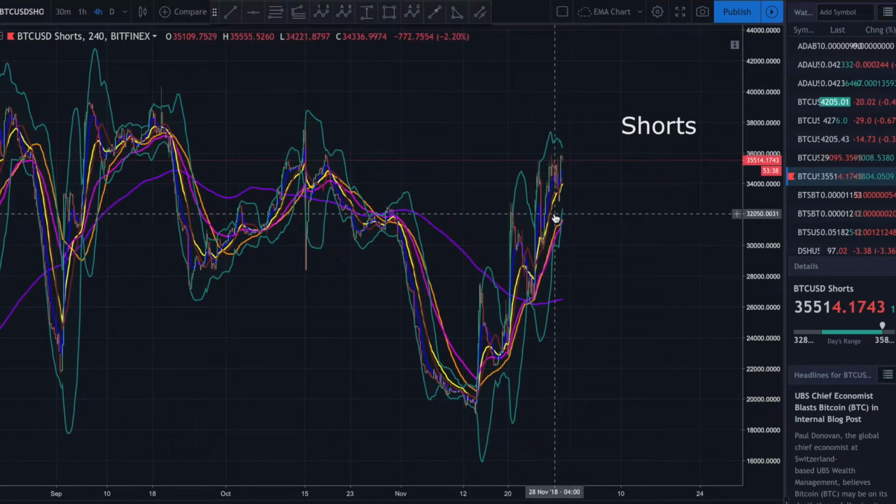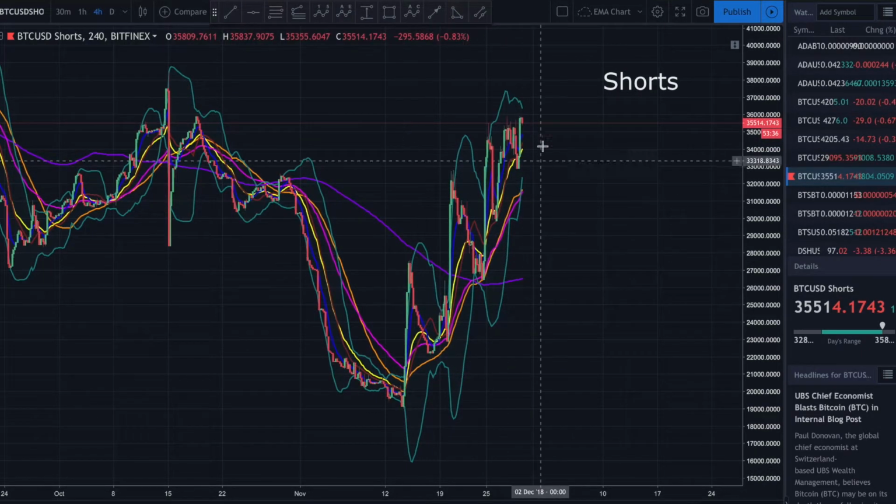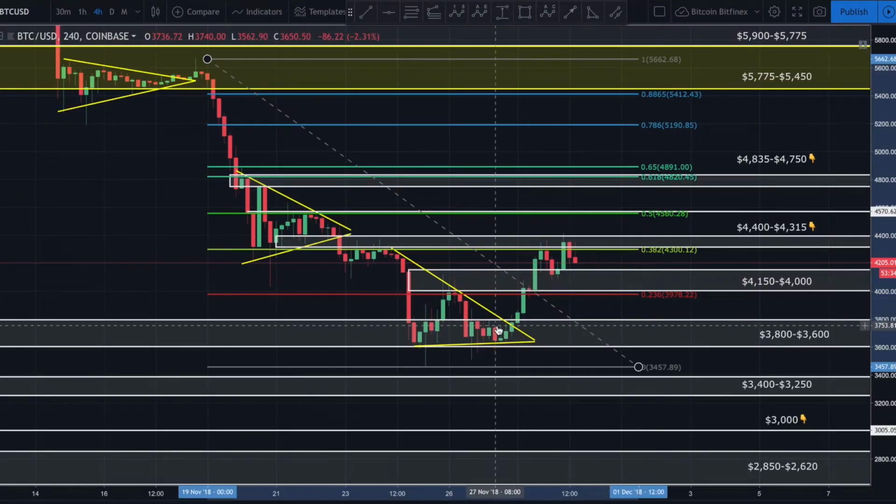Remember, it's a zero-sum game. For someone to make money, someone has to lose money. So if shorts are stacked the way they are now, market makers make money by trying to liquidate those short positions by driving price up. The opposite is also true. If longs are stacked, they make money by trying to liquidate those long positions by driving price down. So that's your inside information that you want to keep an eye on to give you a hint as far as which direction price is going to go.